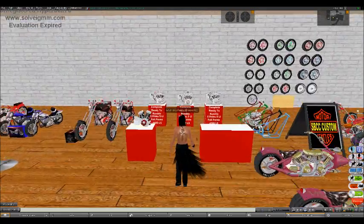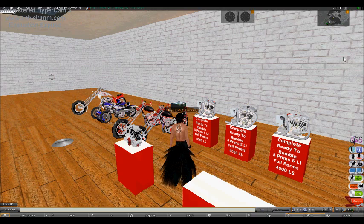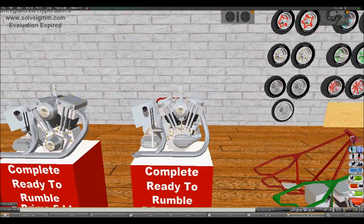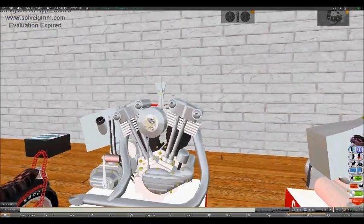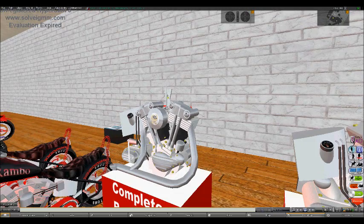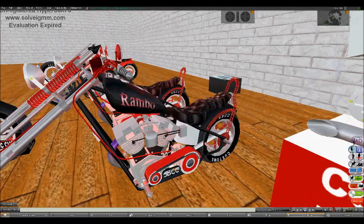Here are some more engines. This one on the right's a panhead. I'm guessing this one's probably a shovel head, even though it's got squared heads and they're not rounded at the top like a shovel head is. And there's a knucklehead. There's some very nice motors, but $4,000 is quite pricey.